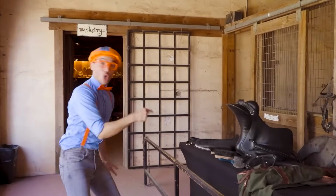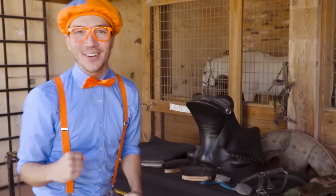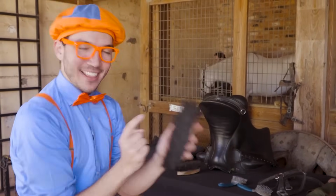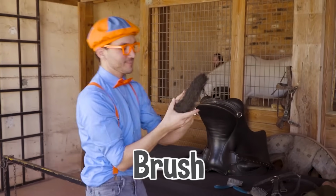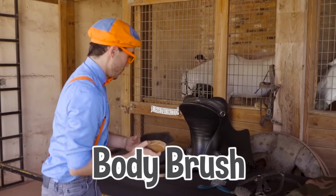Whoa, look at it. This table has all the gear that we're gonna need to get the horses all ready for the tournament. Yeah, and look at this. Whoa. Yeah, this is a brush to help get all the dust and the dirt out of the horse's back. Yeah, this is a body brush. So it's for the body of the horse.